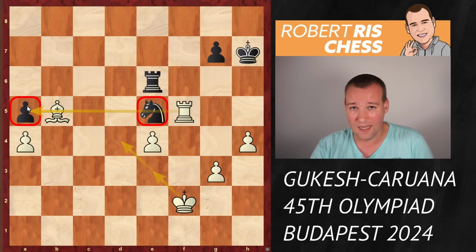Also board 3, Erigaisi. Fantastic outing in this event. And they are both getting much closer also to this special elite group of 2800 players.